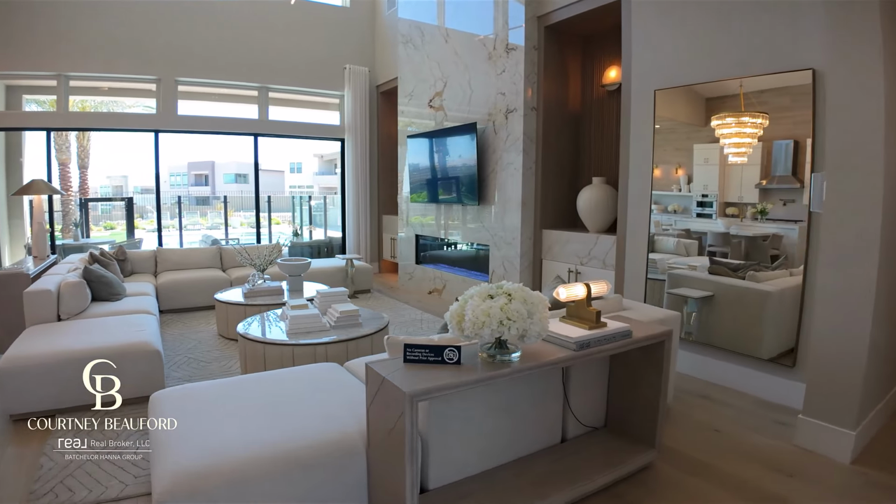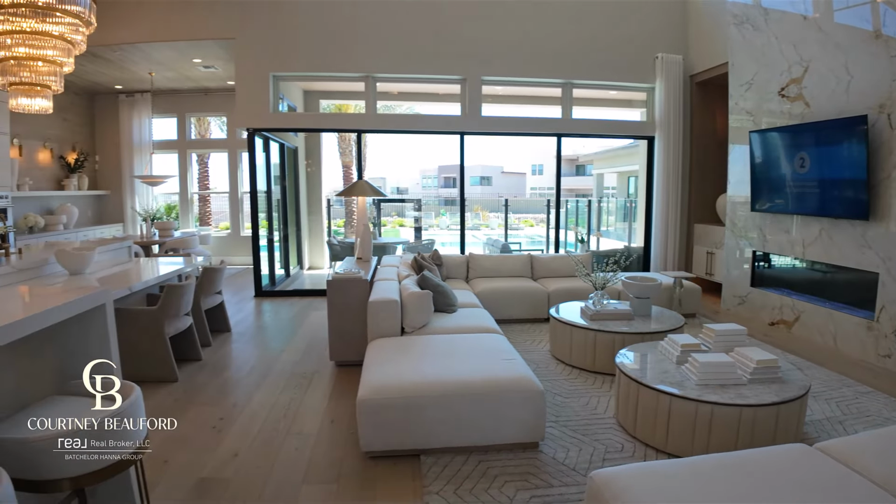So we're at our great room here. Really, really, really open space.